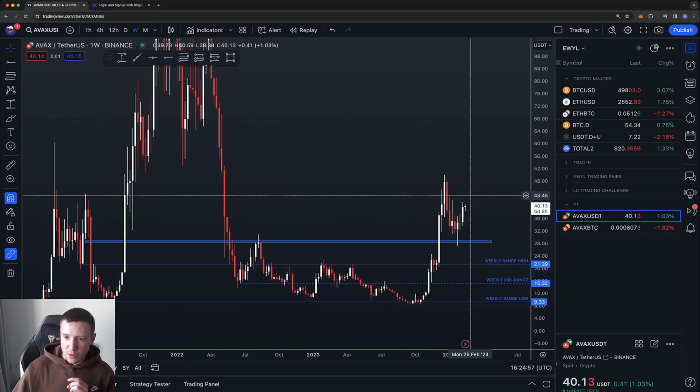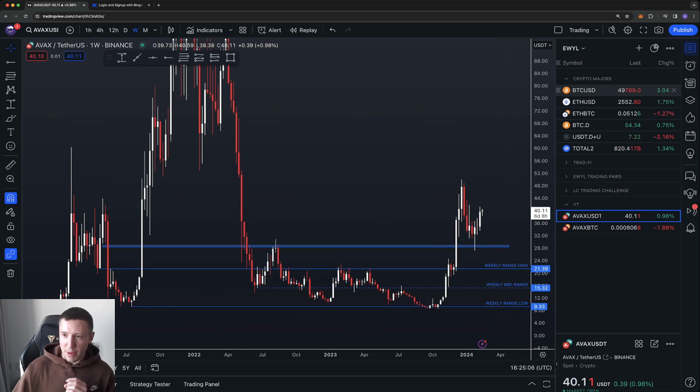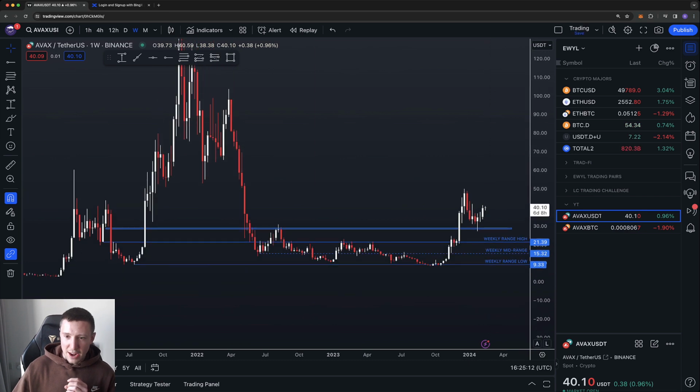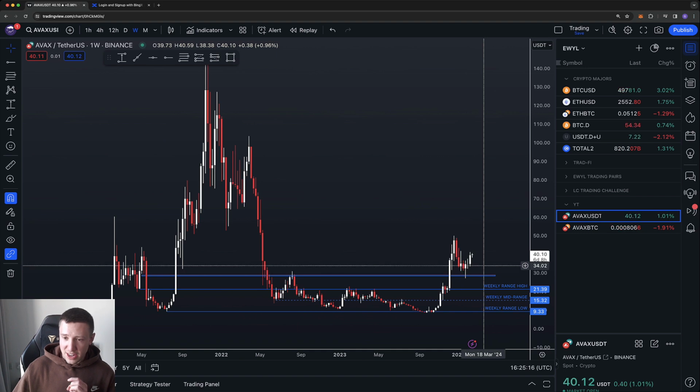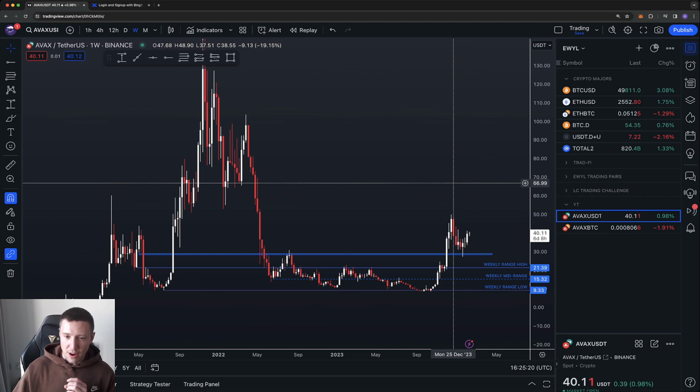Of course, there is a small danger that we may create a lower high somewhere around here in the 40s. We'll have to wait and see, but all the signs currently, especially with Bitcoin almost tagging 50k today, look pretty bullish indeed. Certainly if you zoom out and look at the bigger picture, whilst we may get another little leg down potentially, in the long term, I think AVAX is going to do very, very well.